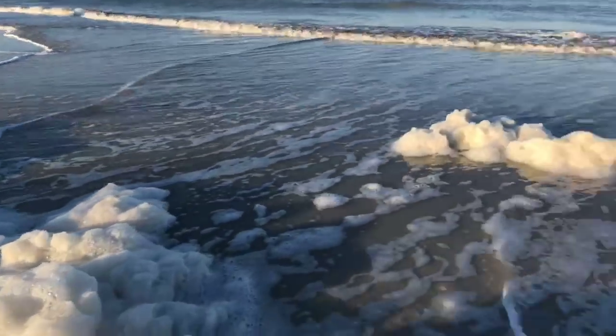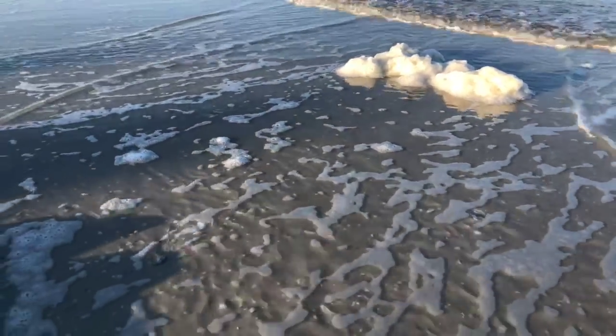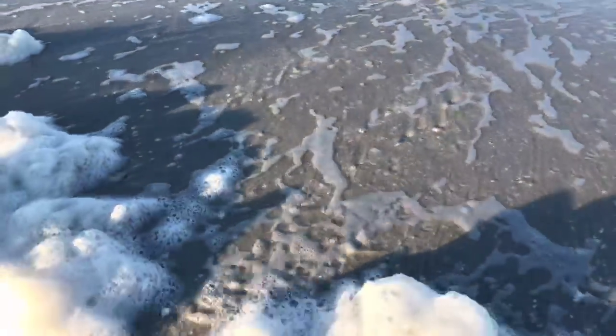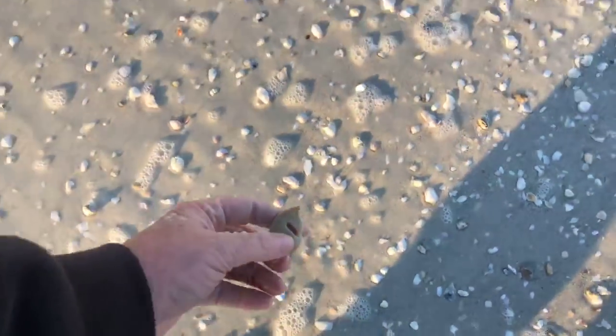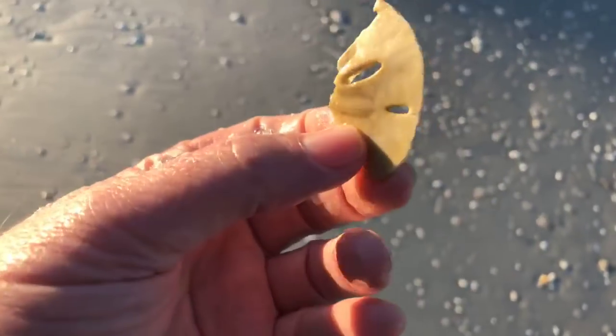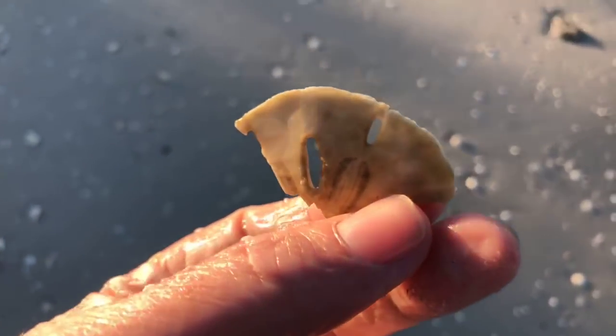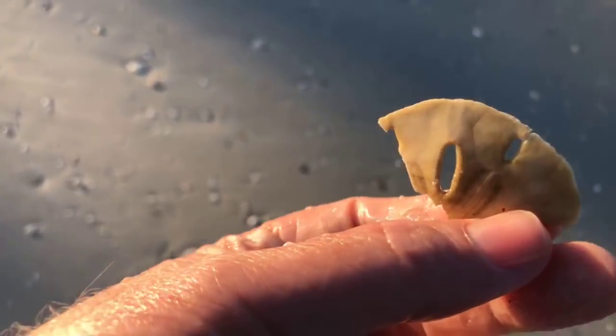There's a piece of a sand dollar. I just went down to pick it up and it washed away almost. There it is. There's a little chip off a sand dollar. Just a little corner of a sand dollar. Lots of sand dollars out here in the water, live sand dollars.